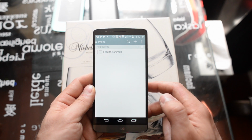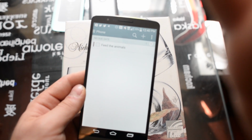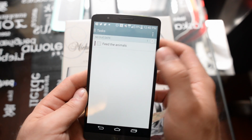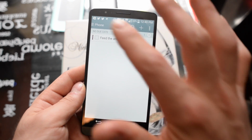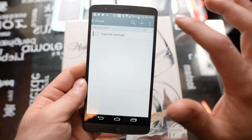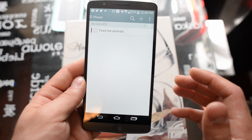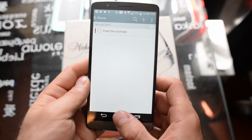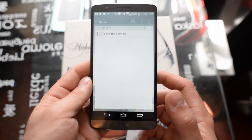For example, LG has included a pretty good set of first-party apps. And you can see here they all take advantage of KitKat's ability to change the color of the notification shade to match the app itself. So you get some nice variations here with its first-party apps as well.